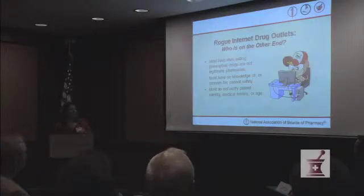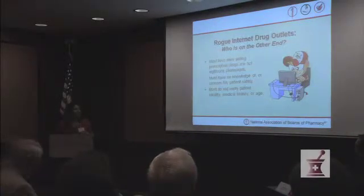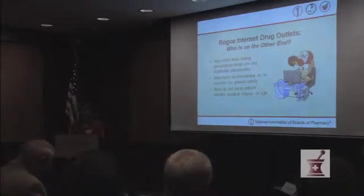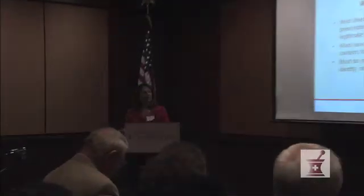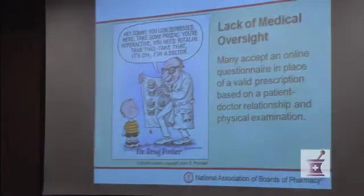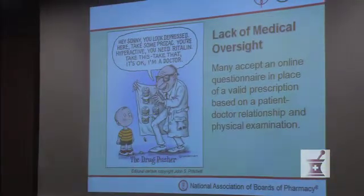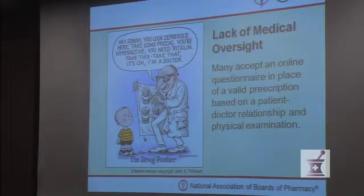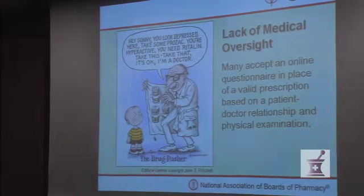And so these next few slides are sort of a summary of that. We don't know who's on the other end. Obviously, most of them aren't legitimate pharmacies. They have no care for patient safety, no interest in verifying patient identity or the physical characteristics of the patient. So the next slide. Again, lack of medical oversight. There's no physical exam, so we don't consider there to have been a physician-patient relationship established, and thus the prescription that comes out of it we don't consider valid.